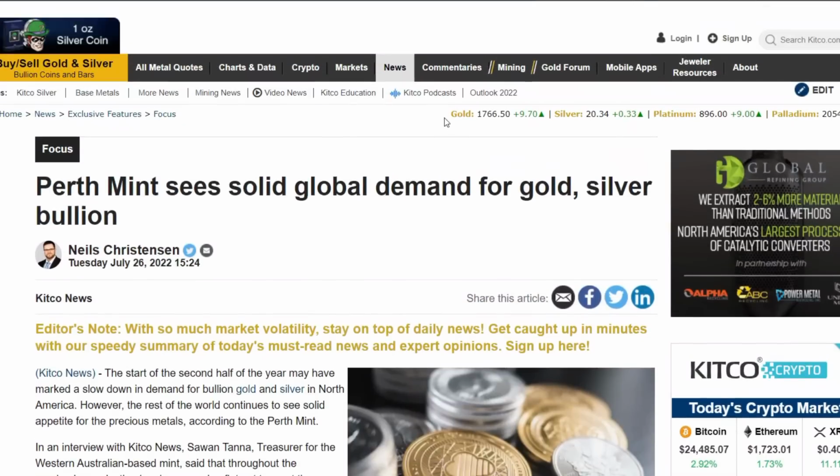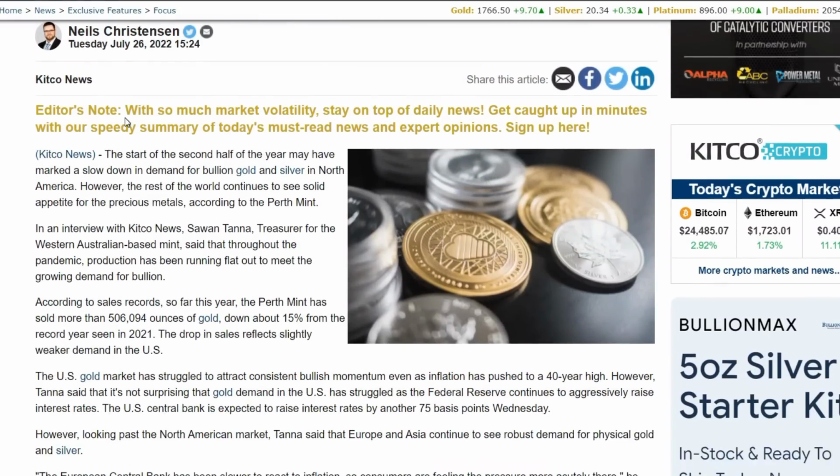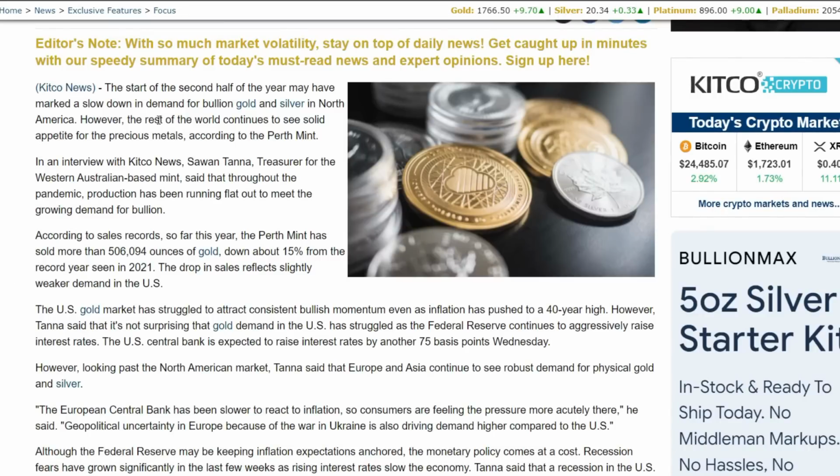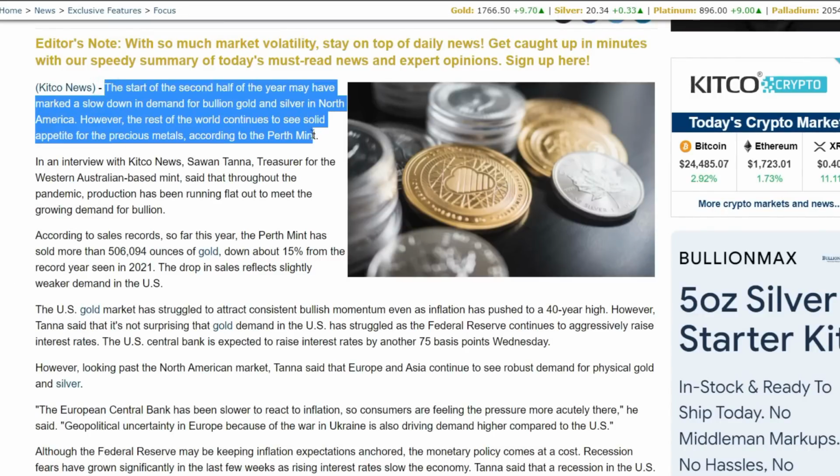So, we'll cover this article a little bit. This was written on July 26th, but the Perth Mint definitely is looking like they're coming out to also mention this. Remember, we know what's happened with the U.S. Mint. No one's really paying attention to them, even though they sold 5 million ounces the first month of January this year. I think they sold like 150,000 ounces in June. Down really bad.